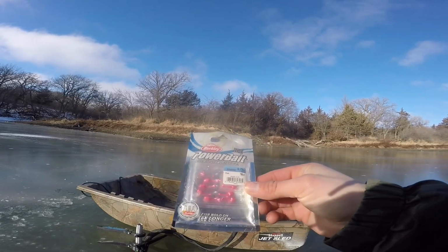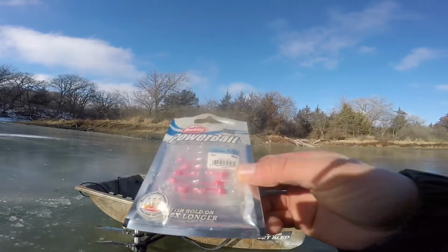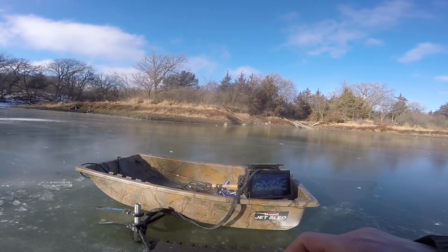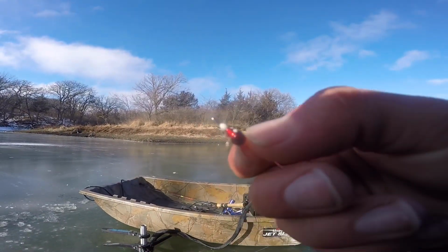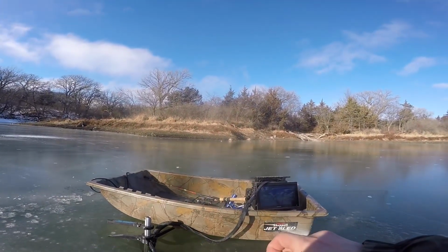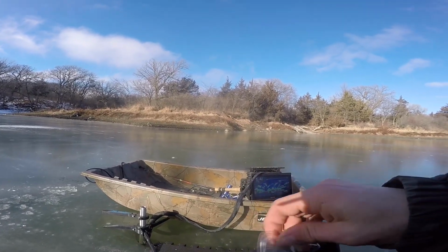This is what I've been using. Power bait. Dog bone. 0.75 inch. Pretty small. It's just the tungsten I had on. Little red and white one. I don't know the size. Probably like 4 millimeter.